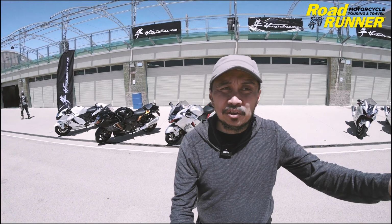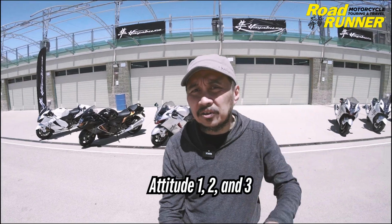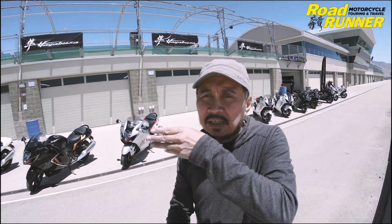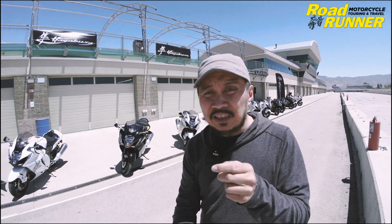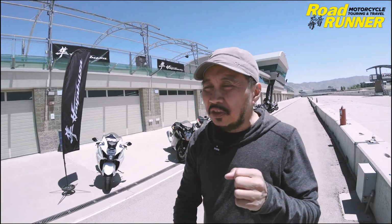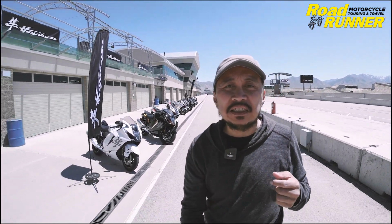The only other place where you could feel the weight of the bike is there's a chicane in the back. I think it's called the Beatitudes 1, 2, 3, and it's a very quick downhill left, right, left. And the bike is good, right? But you feel it's not a super sport. You feel the difference. It does it fine, but you could tell the weight of the bike. But those are the only places where I'm really feeling the weight of this Hayabusa.